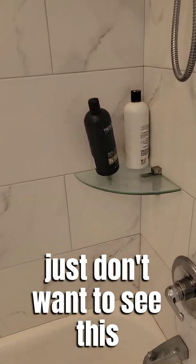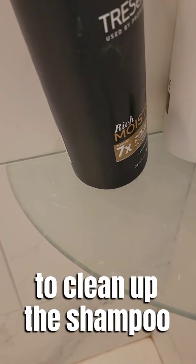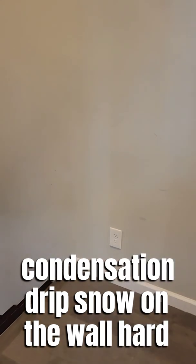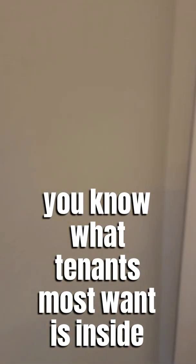So, tenants just don't want to see this, and nor should they have to be the one to clean up this shampoo scum that's kind of left behind, and all these personal items. And there's water condensation drips on the walls. The walls are badly marred. What tenants most want is cleanliness.